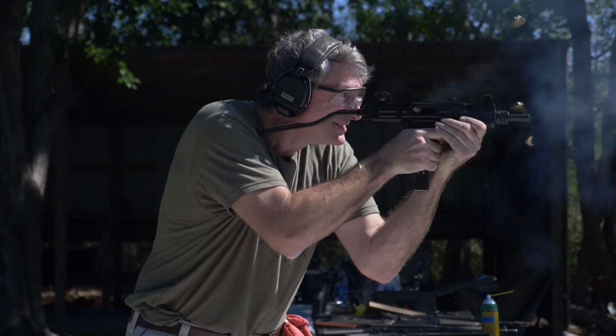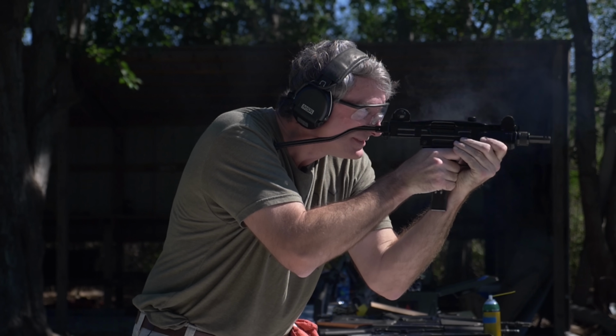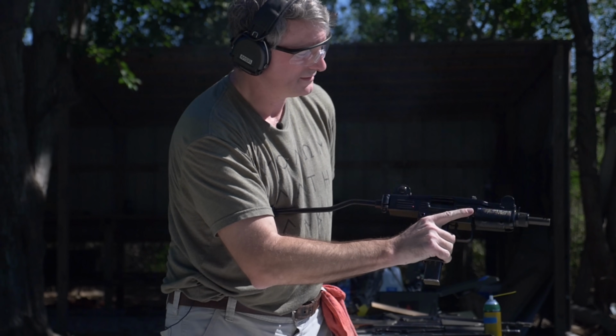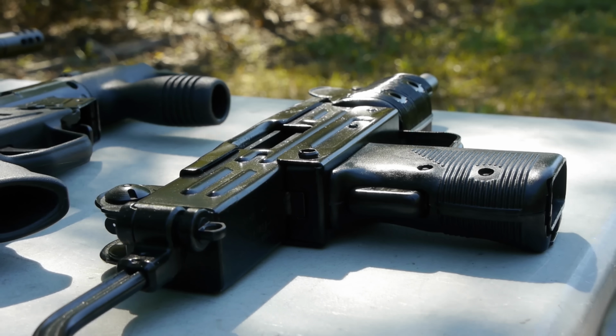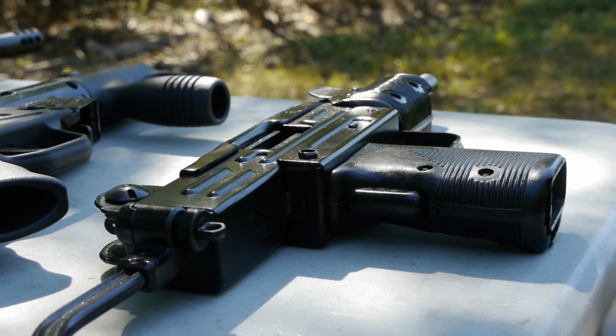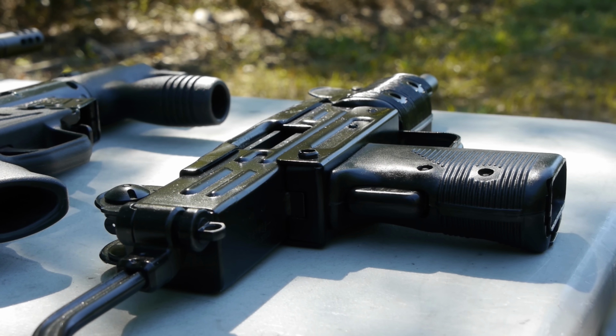The Mini Uzi, of course, is a smaller version of the legendary Uzi. It's just 14 inches long with the stock folded, but it still has an effective range of 100 meters due to its 8-inch barrel, which is almost twice as long as the MP5K's 5-inch barrel, even though the Mini is in fact slightly shorter in terms of overall length than the MP5K.